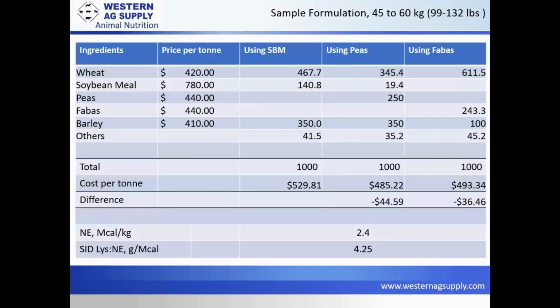So assuming ingredient price for a wheat, soy, and barley diet, and assuming a price of peas and fabas at $440 per metric ton, in a diet for 45 to 60 kilogram pigs with an NE of 2.4 megacalories and SID lysine to NE ratio of about 4.25, we estimate the savings of about $45 per metric ton when peas are used, and similarly, about $36 per metric ton savings when fabas are used.